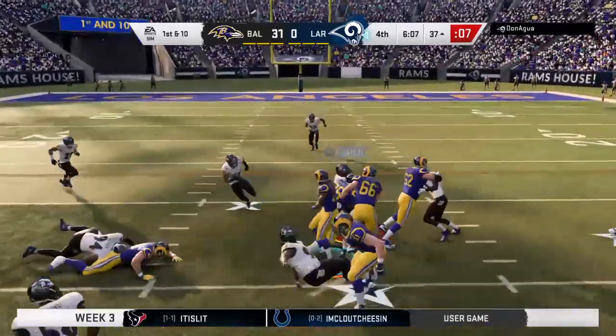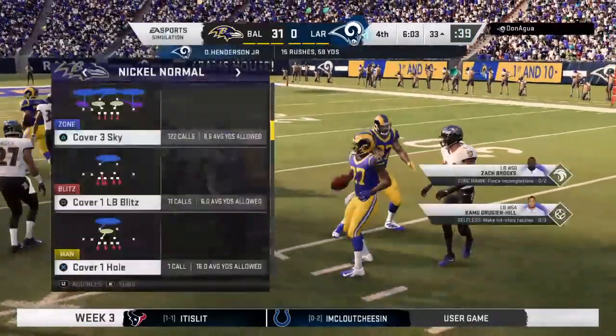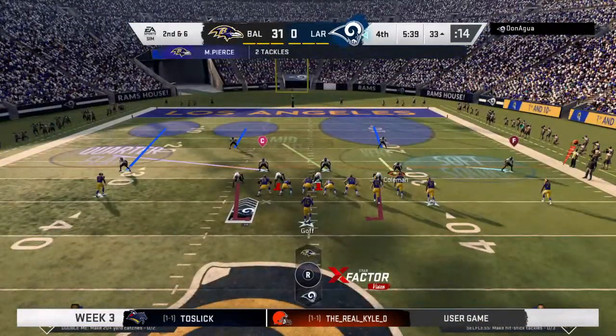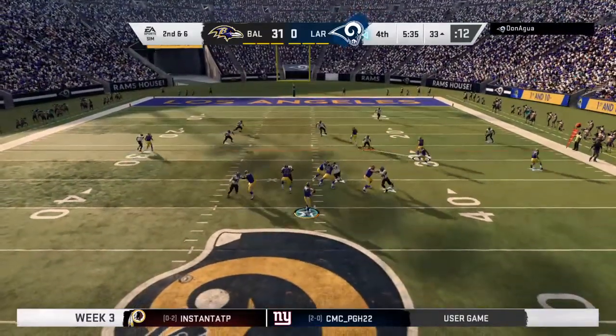Goff going to give this one to Henderson. And he'll be taken down at the 33, a pickup of about 4. Tough running there. That's a hard-earned 4 yards. Yeah, those are the unsung kind of runs. They don't show up on the stat sheet, but they do set you up in good position on 2nd down.